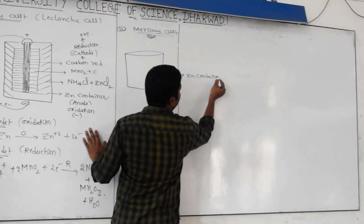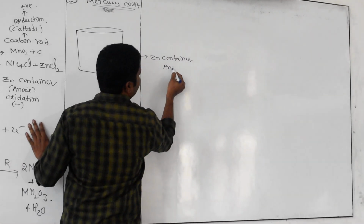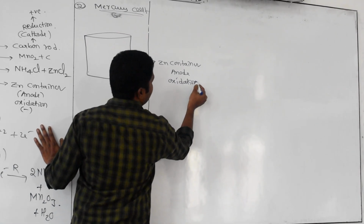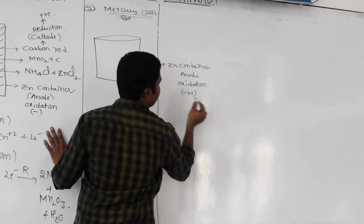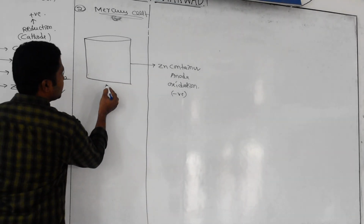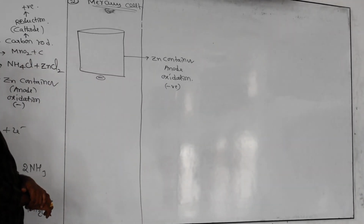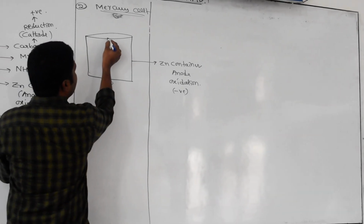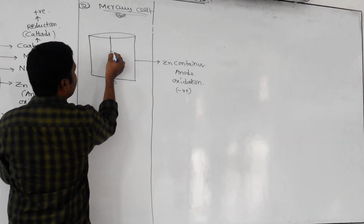The zinc container is acting as the anode. There, oxidation takes place. Oxidation means it becomes negatively charged, so the negatively charged terminal is shown here as the anode terminal. In the middle, one carbon rod has to be taken.